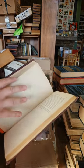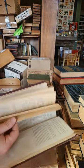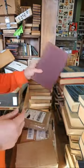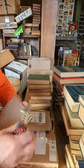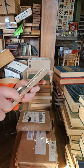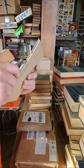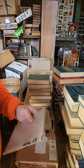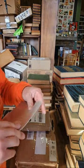Most of these I bought on eBay. Actually, all of these I bought on eBay. You can find some pretty cool stuff if you're patient. Oop, forgot to show this one. I find a lot of the books on eBay are way overpriced. So you kind of just got to scroll and scroll and scroll to find any deals.